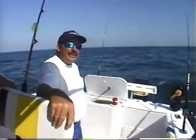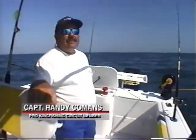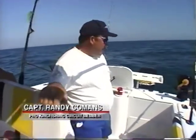Hey, Randy. Yes, sir. Captain Coleman's. We're here as guests on your boat today, the Voyager. Why don't you tell us a little bit about this boat? Well, this is a 34-foot Pro-Line, which is custom rigged for the professional tour, which the Southern Kingfish Association just started. Matter of fact, the first one was January of this year down in the Keys.